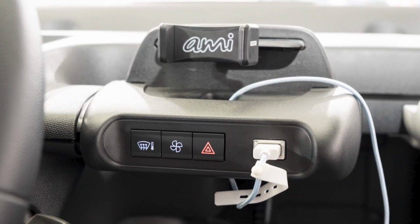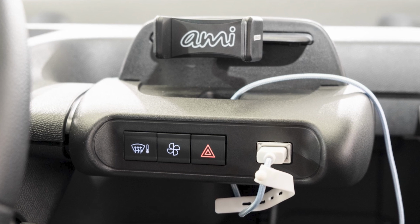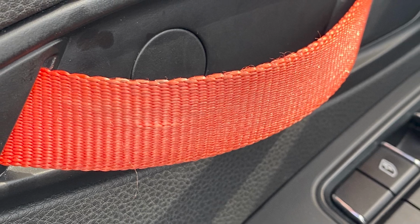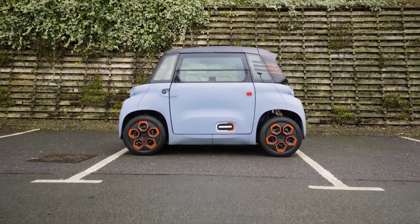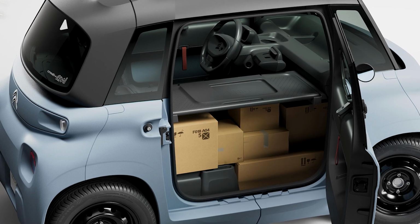There is a USB input there for charging your mobile phone and a digital driver's display. There are fabric door pulls like in a Porsche 911 GT3. In terms of putting the car in gear, up there's nothing. The orange storage solutions on the dash really reflect badly in the windscreen.